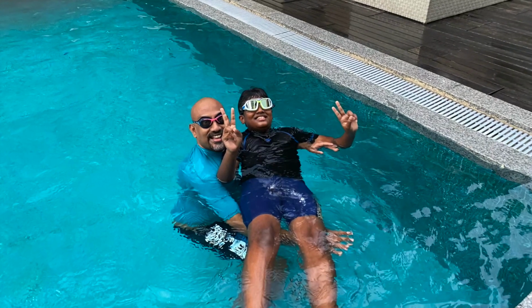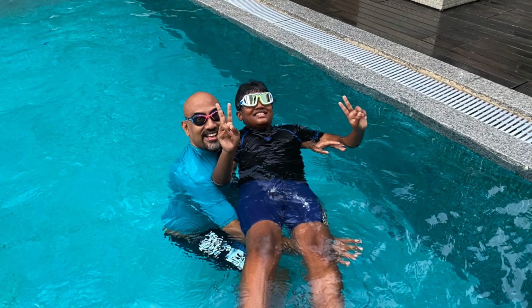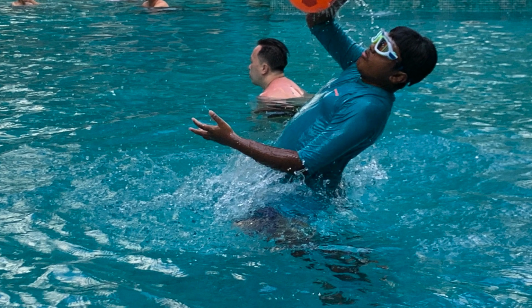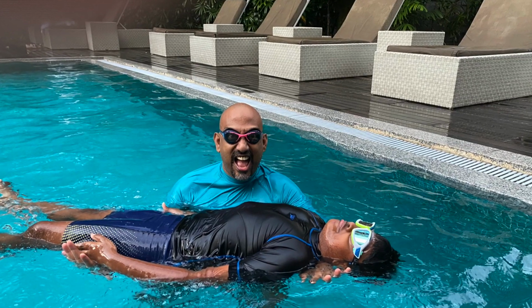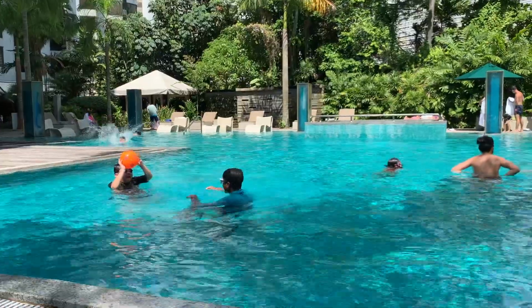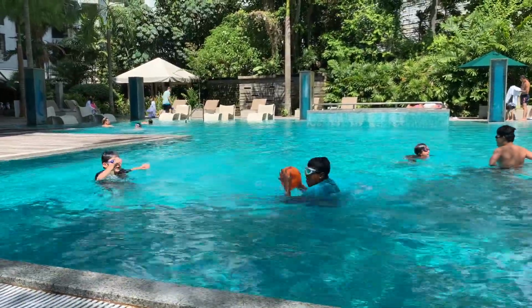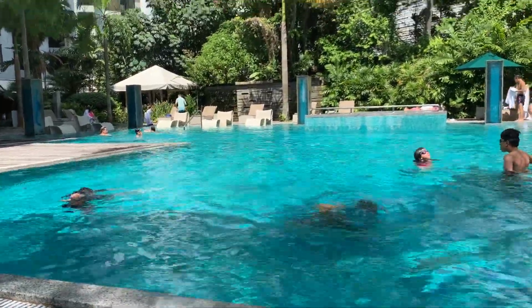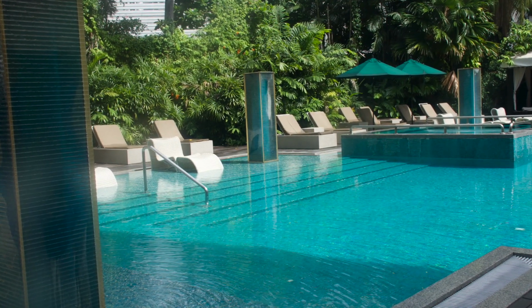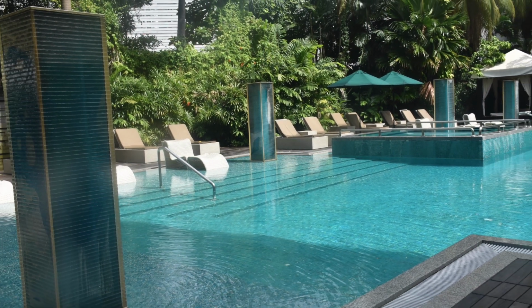You can also get your own beach ball or a pool ball like the one I have right here, and you can play with it. Many people will join you along the way or ask you if they can play with you. So if you want to play with them, you can of course play with them and enjoy your time at the pool. Remember, because of the COVID pandemic, you only have 1 hour for each family in the pool. So that's your time limit.